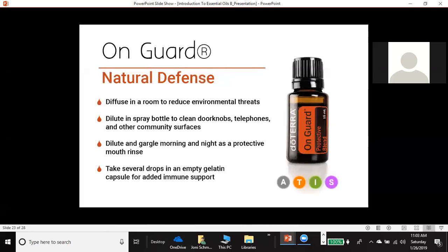It's also a great one to add to many of your cooking concoctions this time of year. It has a really fall, winter kind of vibe to it, and it's great to add to your tea and like an apple dish or something like that.